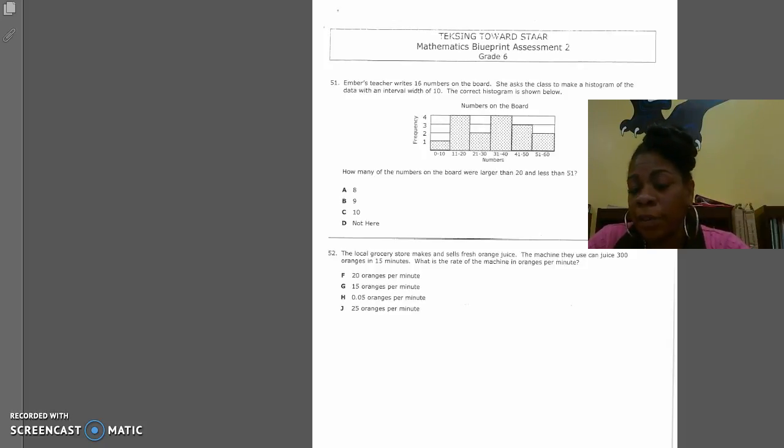52. This is the last one. The local grocery store makes and sells fresh orange juice. The machine they use can juice 300 oranges in 15 minutes. What is the rate of the machine in oranges per minute?